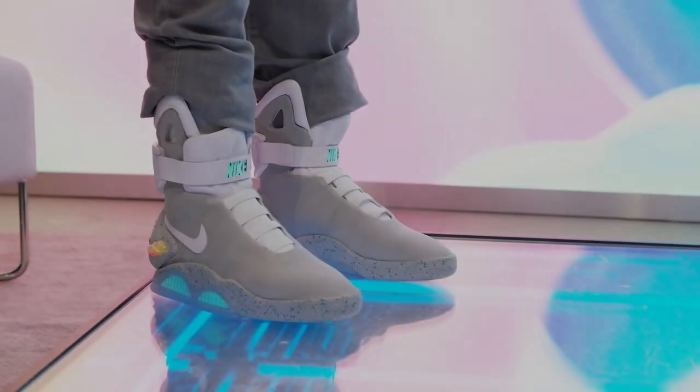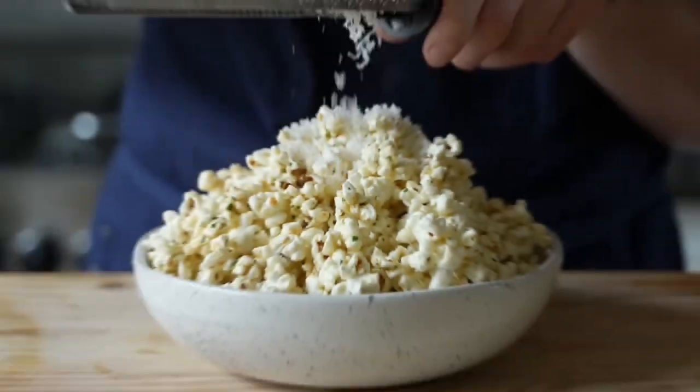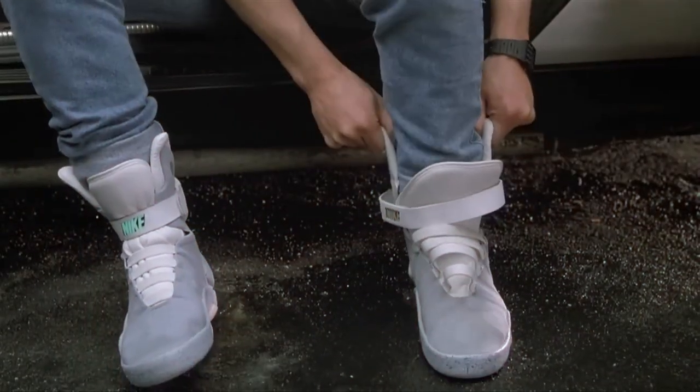The most futuristic pair and the most expensive as well. We're talking about the Nike Mag. Sit down, bring your popcorn and hear the story of this pair. First things first, let's set the scene.